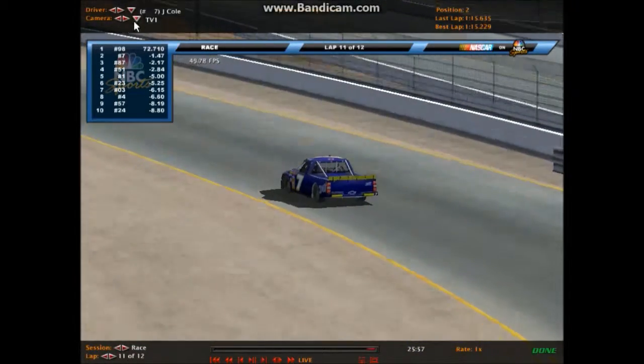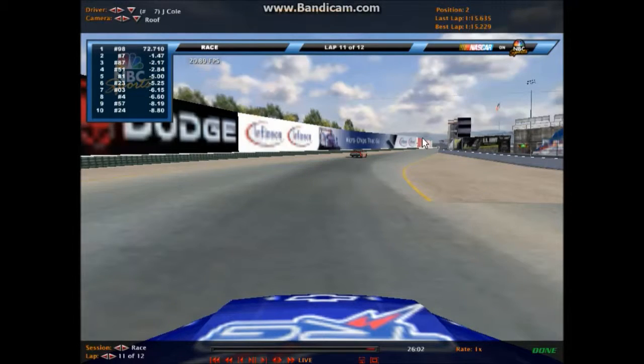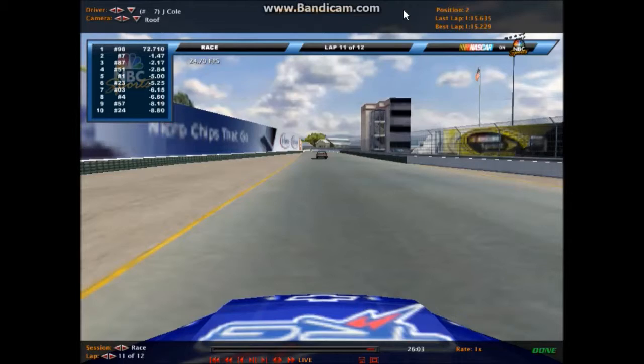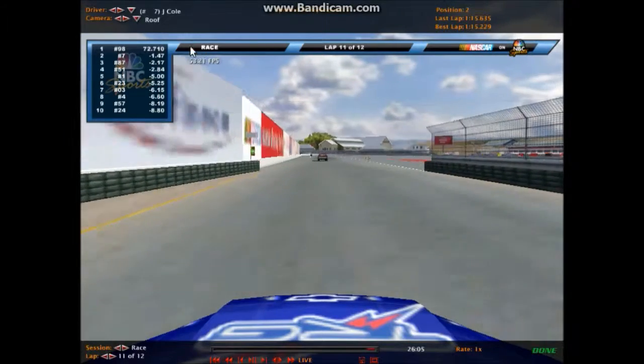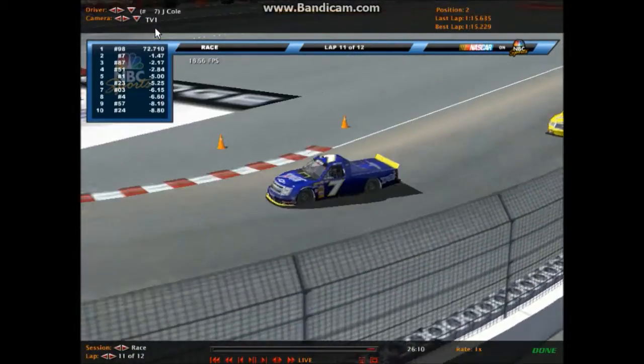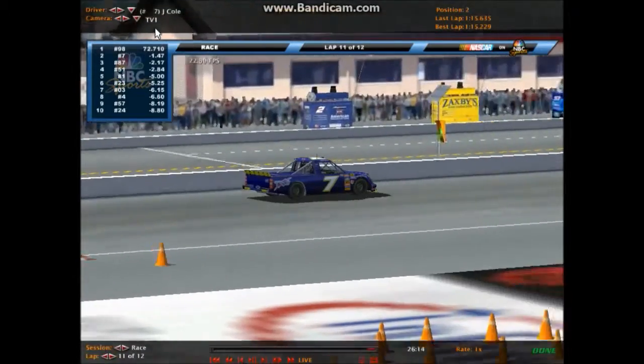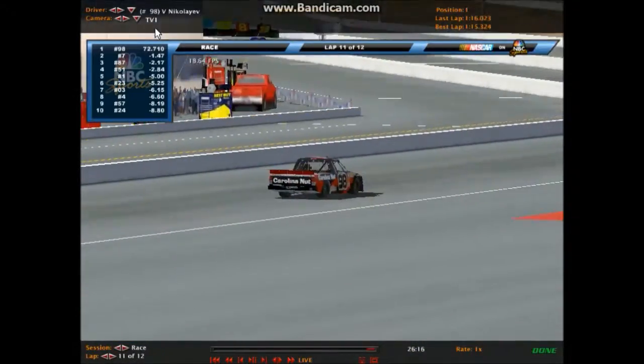But you know what they say, if this 7 car, since he can see the 98, he's getting help. And these trucks do punch a huge hole in the air. How close is it this time around for Jake Cole?